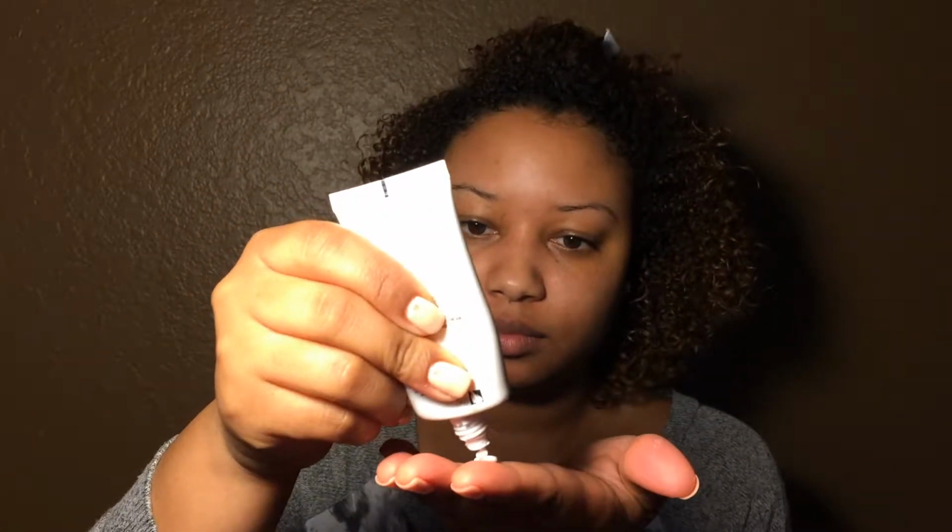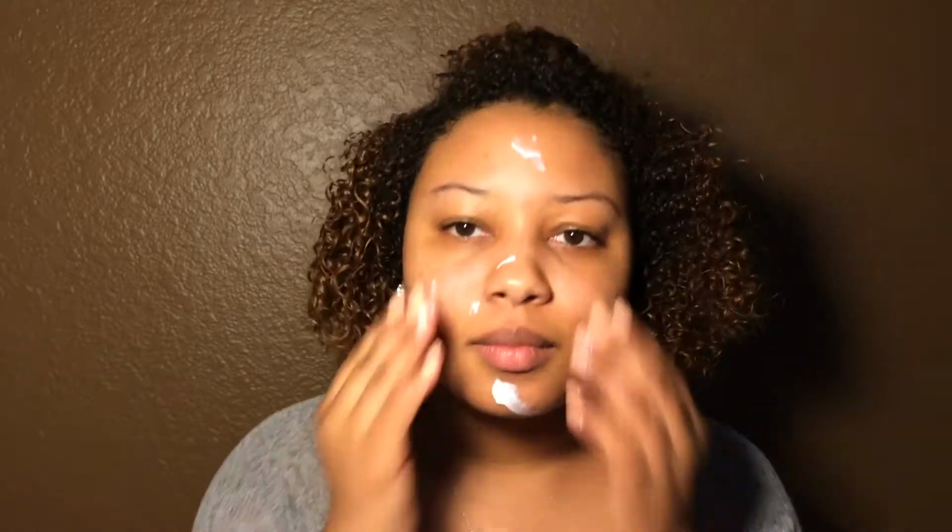If you're not familiar with some of my other videos, I have super oily skin, so I found that this primer does a really good job at keeping my face pretty matte. I know a lot of girls on YouTube have compared it to the Hourglass one. I cannot think of the name, but I know that they have compared it to that. I don't know because I've never tried that one, but I do like this primer.